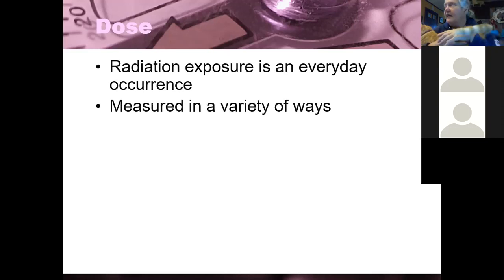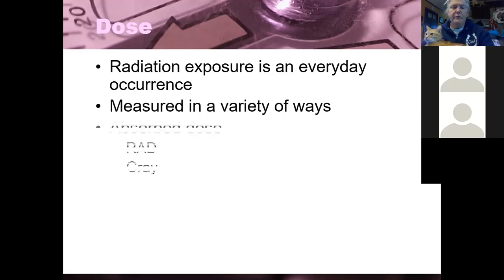You know, the sun gives off radiation that sometimes makes it through the atmosphere. Carbon-14 is in our bodies. You know, we live in buildings made out of brick or stone or mortar or whatever. Okay, so this is the background level of radiation that we're exposed to. The dosage is sort of the amount of that we're exposed to annually or yearly or whatever.